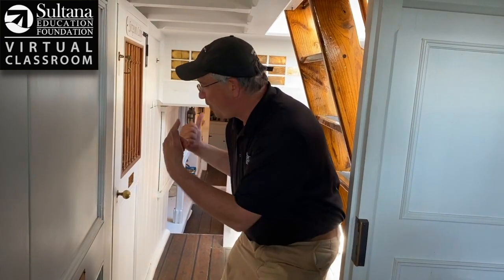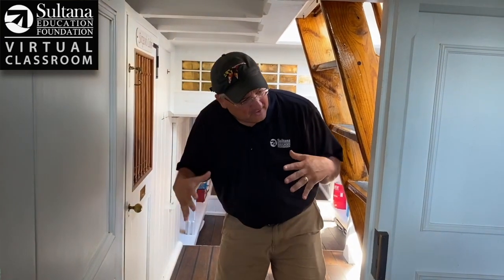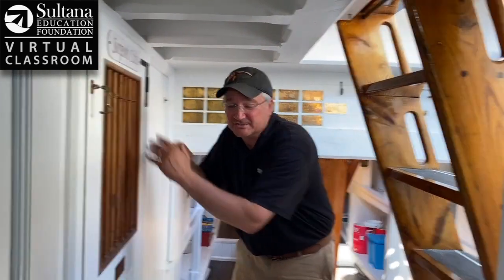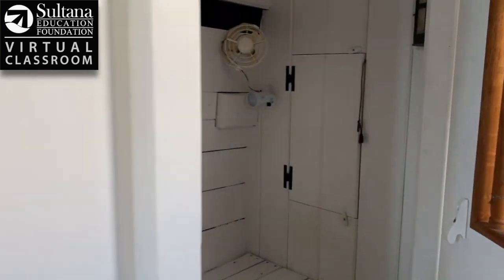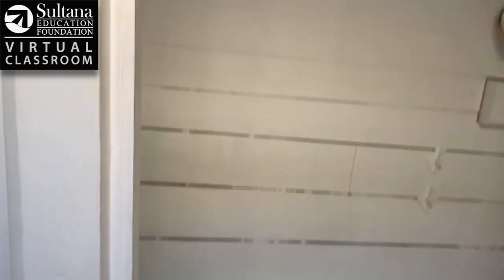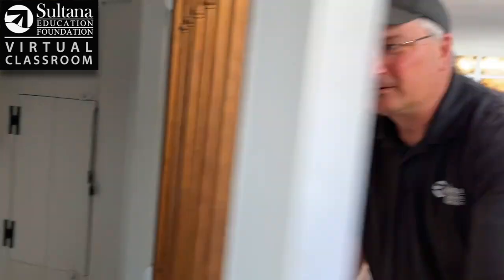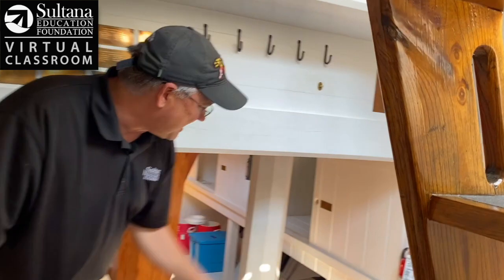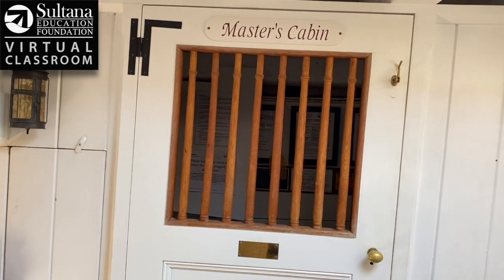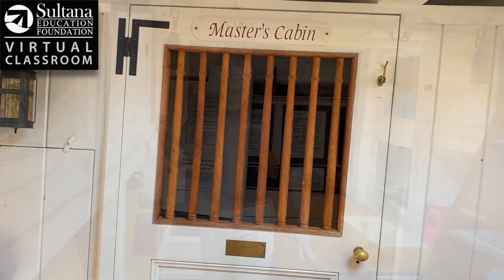Now I'm going towards the bow, and right about here there were 2 other cabins for officers. So this was the surgeon's cabin. I'm going to open this door here. You can take a look in. Really just room for one individual and a few belongings. A bed that's maybe 6 feet long, and then across from the surgeon's cabin we had the master's cabin, and the master was really like the first mate that helped run the ship and helped some with navigation.